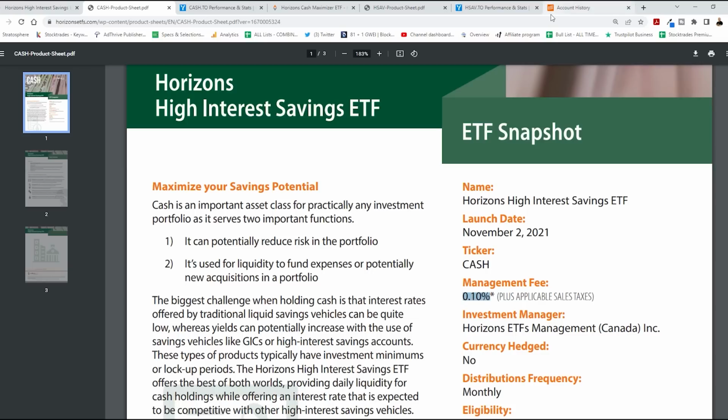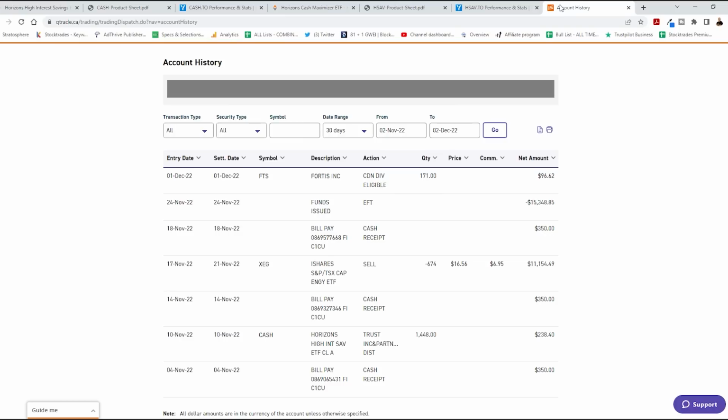If we go to my account history right now, I have 1,448 units of cash, and it pays me $238 a month. So if I were to hold this fund for a year, if rates stayed the same, it would pay me a total of $2,860, and I believe I have around $72,000 invested in the fund right now. So you're looking at around 3.97%, nearly 4% yield right now, and that is if it stays the same. As mentioned, yields are expected to go up, so it is highly likely that this will go up.